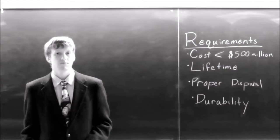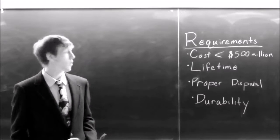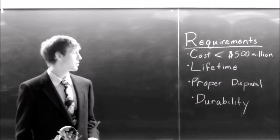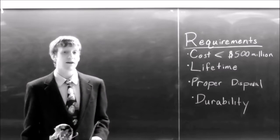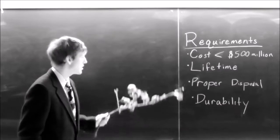So from the previously discussed needs of the stakeholders, a list of requirements was made, and these are some of our more key requirements. First, the system must cost less than $500 million, not including the launch vehicle cost. That's based on NASA's Discovery class missions. Second, it must have a lifetime of 1 year in Saturn's orbit. That should give it ample time to collect data from Enceladus.